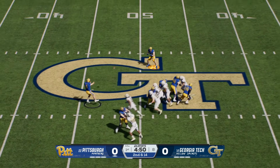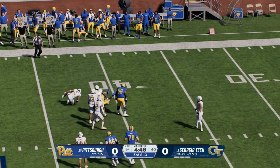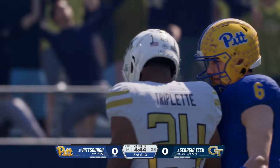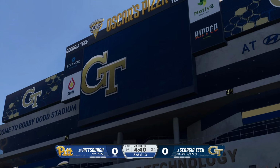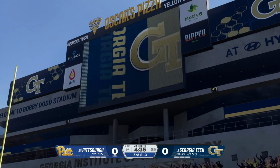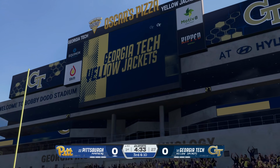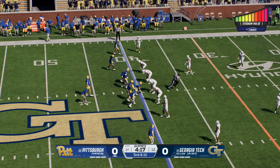There's the snap, and he's looking to throw. From the pocket, delivers over the middle. Defense reacts quickly. A very short gain on the play. Again, this is a really nice job here by the defense, keeping everything in front of them in that situation. Now they're rewarded with this 3rd and long. We'll see if they do the same thing here, or are they going to sell out and bring the pressure.